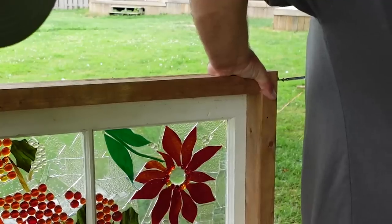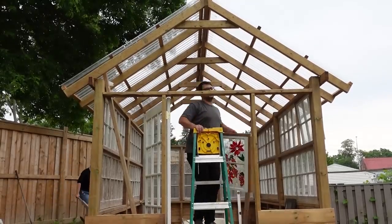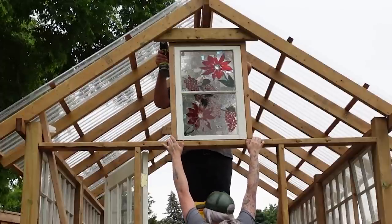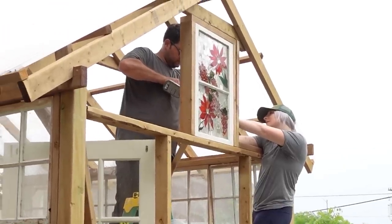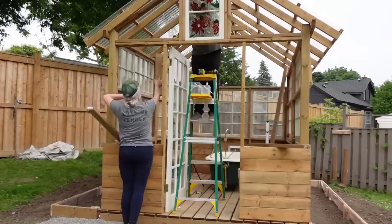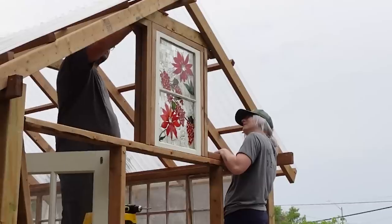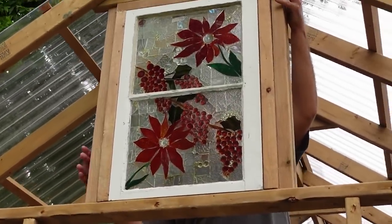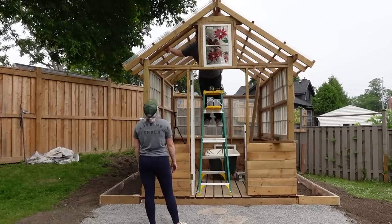Like I mentioned in part two, my greenhouse was given a new name, Vincenza's Garden, as my tribute to my recently passed stepfather who meant the world to me and my family. I couldn't think of a better way to honor his memory than this. This window was made by Vince and my mom, so it just meant a lot that I could put this into the greenhouse and let it be a shining element that will be front and center for everyone to see.